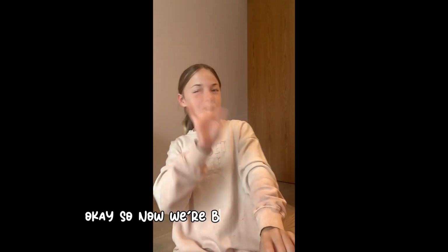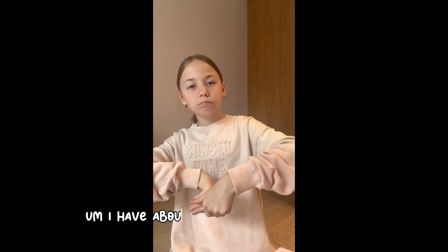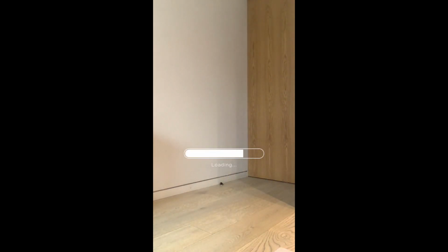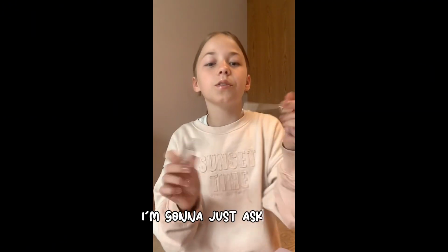Okay, so now we're back in reality. I have a lot left, but these are... Oh no, wait one sec. I have one more lip gloss. No, I have these four lip glosses and then it's off to lip products. So let me just get these on. I'm going to just fast forward. This is my favorite lip gloss.